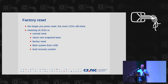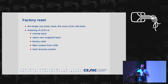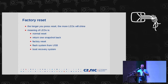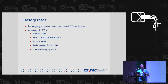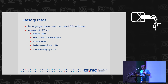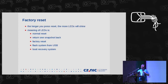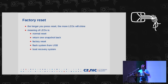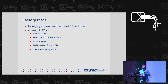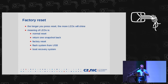We also added support for flashing the system from USB. If you manage to break your Btrfs, then you wait for enough LEDs to shine to actually flash a new system and format Btrfs. And yeah, you can recover using USB. Or if you manage to break it and you want to take a look, there is a serial console port. And if you press the reset button long enough, you will end up in the recovery system. And you can investigate what went wrong, go through your snapshots that you have, and choose what you want to restore to.